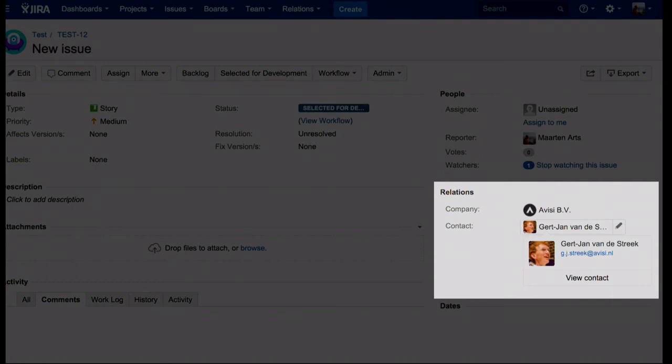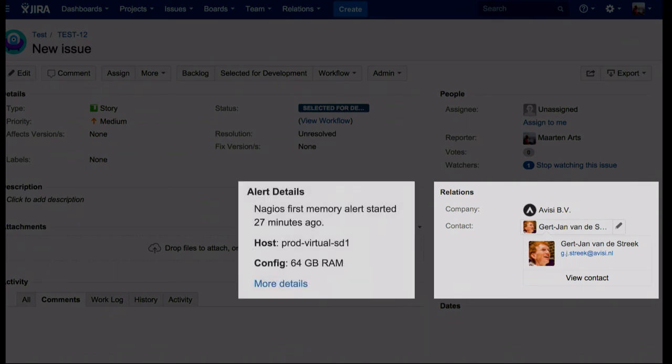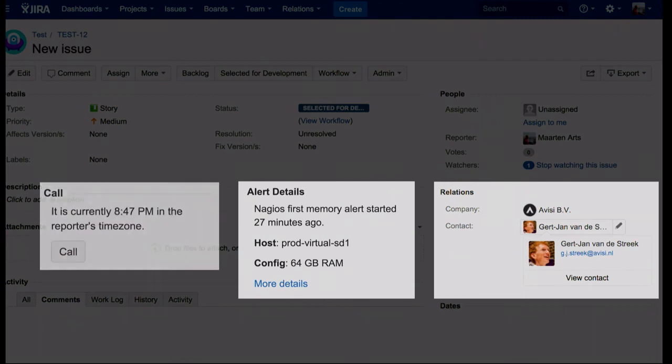Now, here are a few examples. From Atlas CRM, you can see that they've pulled in company and contact details on an issue. You can also provide information like the underlying alert from the monitoring tool that generated the incident. Or something completely different, like the ability to directly call back the user or the reporter of that ticket right from within the issue. There's a lot of flexibility in what you can do with issue panels.